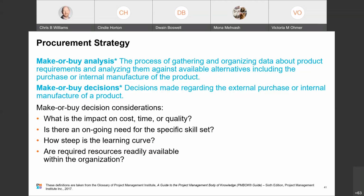All right, so when you're doing the make or buy analysis, you can use some different financial tools. You don't see them listed on here, but they are benefit cost analysis. I think these are all in your PMBOK guide. Return on investment, also known as ROI. The internal rate of return, also known as IRR. And then the net present value, also known as NPV. So anybody from a finance major in college, you're familiar with those terms probably, right?